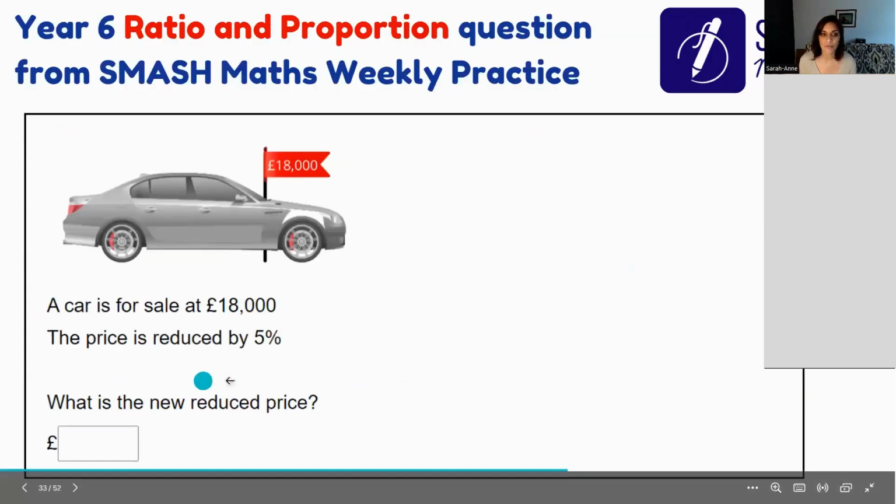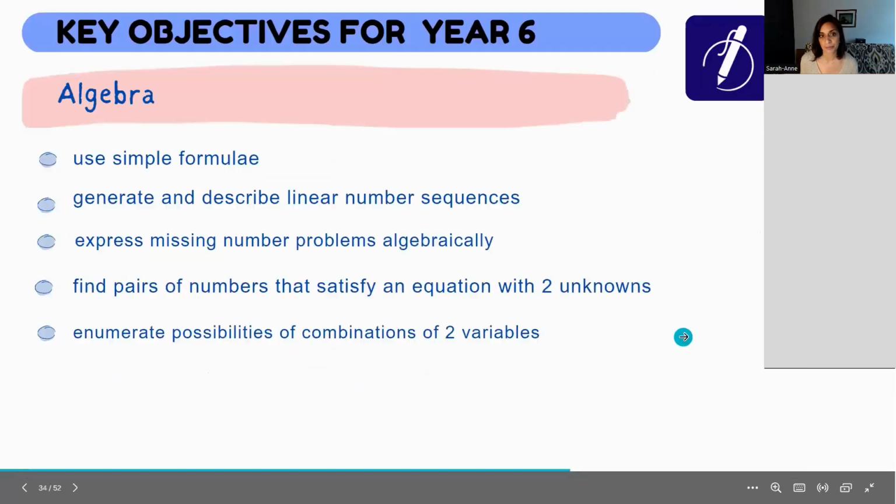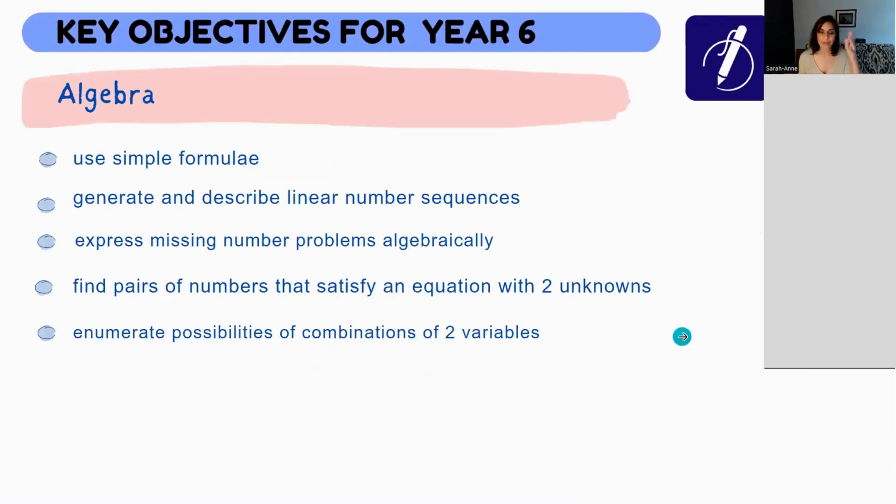Here's an example of a percentage question where we're finding a percentage of an amount of money to find out the reduced price. Algebra is introduced for the first time again in Year 6. Children are expected to use a simple formula. They're expected to describe linear number sequences, solve missing number problems algebraically, working with equations which have two unknowns, and thinking about possibilities.